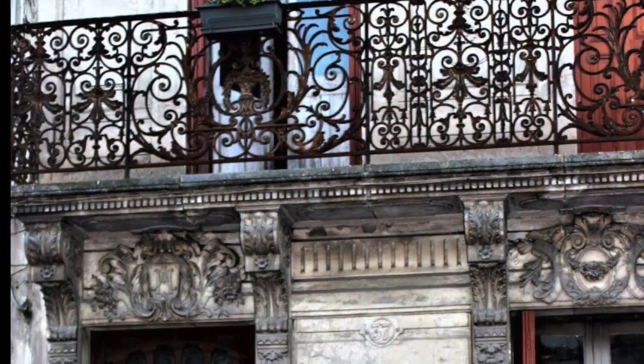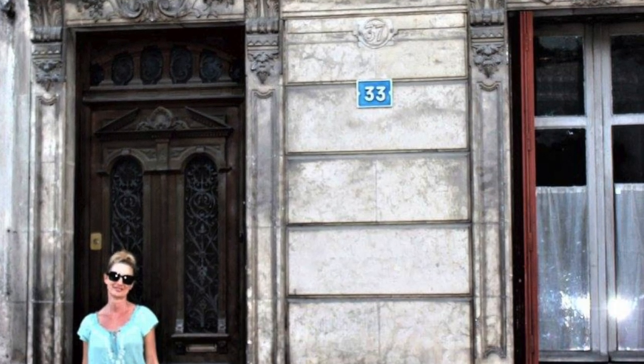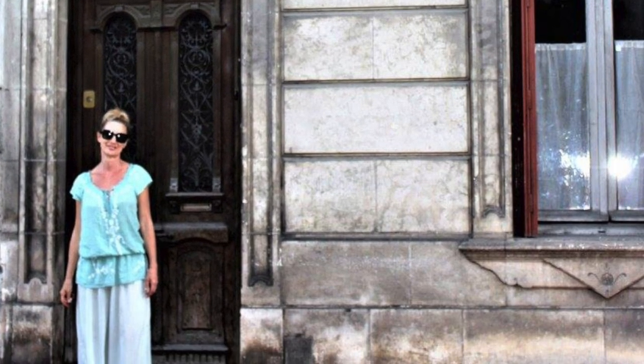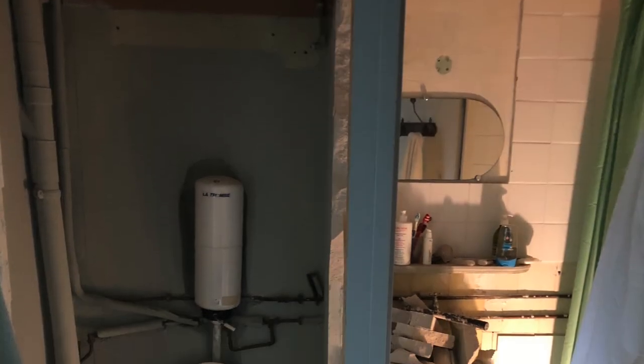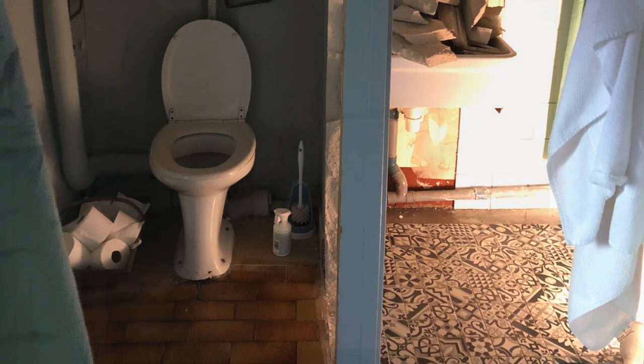Hi there. I'm going to give you a tour of the ground level where the living areas are today. Because we've been working on the downstairs bathroom laundry area, we might as well have knocked out a few walls to join the shower and the toilet area together.